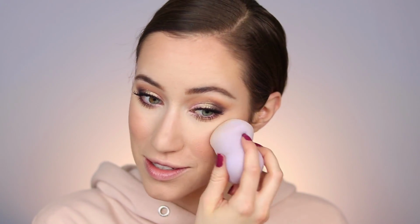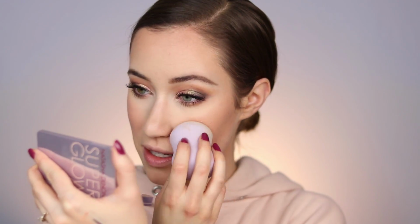Oh my gosh. So what I'm liking about this is, first of all, it applied over the existing makeup so beautifully. Second of all, the color is really nice. I feel like it just smoothed over my skin and also gave it a little bit of a radiance because it's cream. So I'm really excited about those. I'm happy that it worked over the powder.